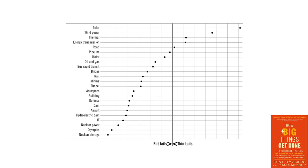The graph from Flyvbjerg's database categorizes all project types by tail risk, the likelihood of a black swan event. Among the safest categories are the 5 mentioned earlier: solar energy, wind energy, traditional fossil fuel power plants, power transmission, and road construction. Their ease of modularity sets them apart.